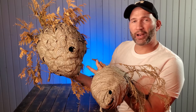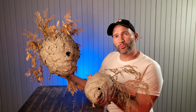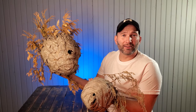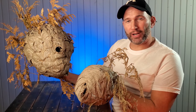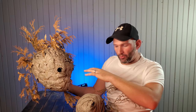This one was one that I relocated here at my house, so it was able to get full size, full term. This one I relocated to my parents' woods, but it kind of failed after about 2 months of being in the location that I relocated it to. But you can see they're both on the exact same type of tree. So they both chose to build on an arborvitae. They both use a comb. They start with a comb, and then they build the envelope around it and make it in this conical shape.